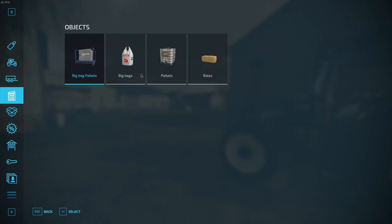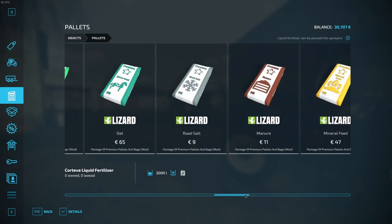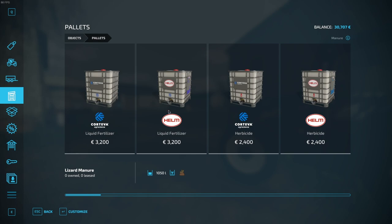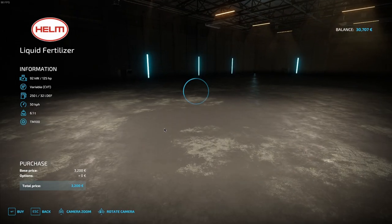Or do we stick to only using manure and stuff like that, and then buy something along the lines of this? Actually buying the manure, which is going to be extremely expensive, because that's only 1,000 liters. Whereas if we were to say liquid fertilizer, I don't know what the difference is. The price is the same. It's the same. Obviously, these are no-go. But if we were to say, for example, that these were organic fertilizer, liquid organic fertilizer, right?